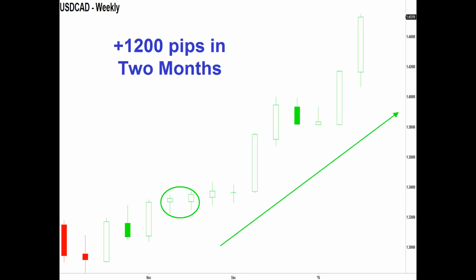And as you can see here, coming into this year, 1,200 pips or $12,000 per contract in just the next 2 months. Once again, we don't look at any economic indicators or what's going on in the world. We just look at the chart in front of us. That's all you need to know.